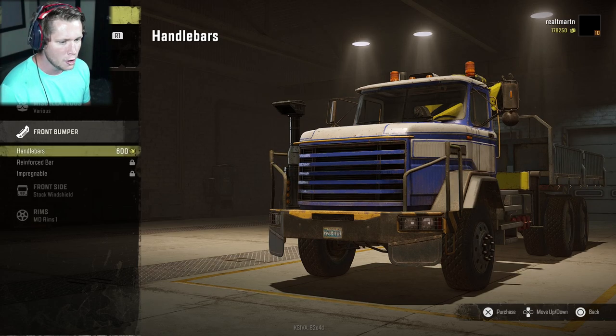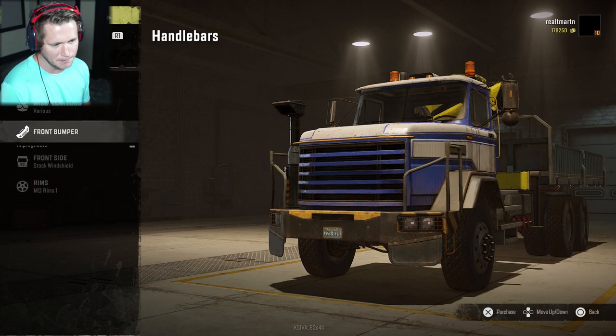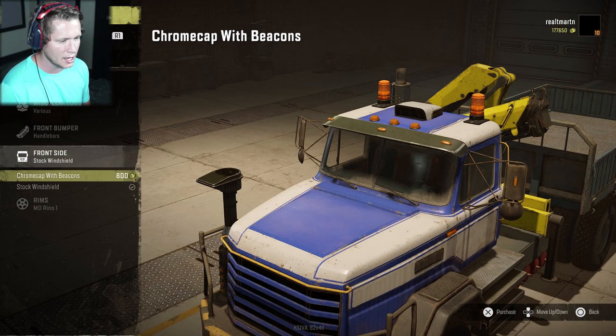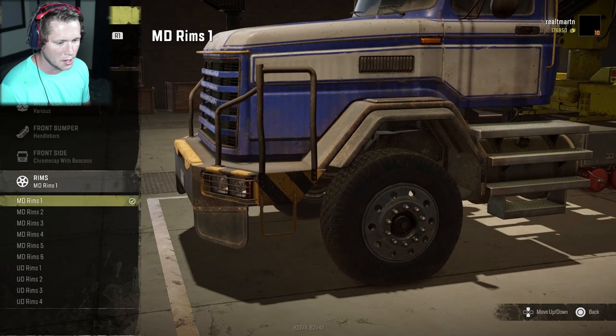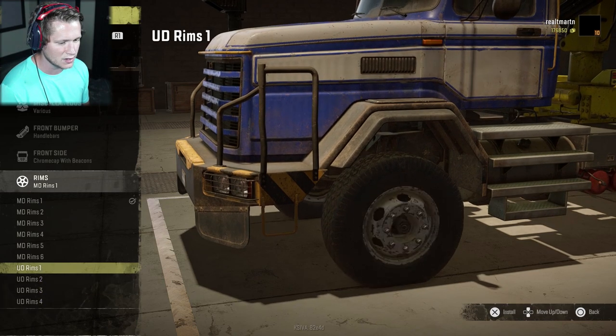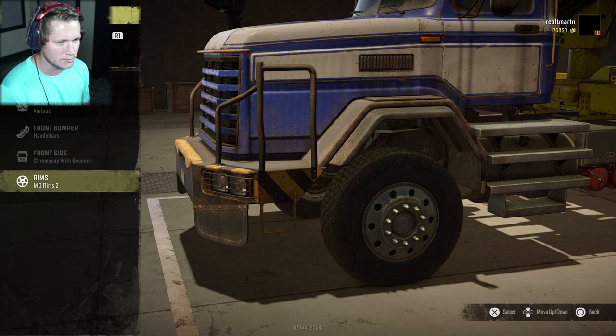That looks pretty cool. Front bumper, we can go with the handlebars. I mean, let's do it. $600, those look pretty cool. Front side, we can go with the chrome cap with the beacons, why not? And then rims, looks like we have a ton of rim options here. I mean, the stock ones aren't bad. I kind of like these though. I'm gonna go with the MD rims too.